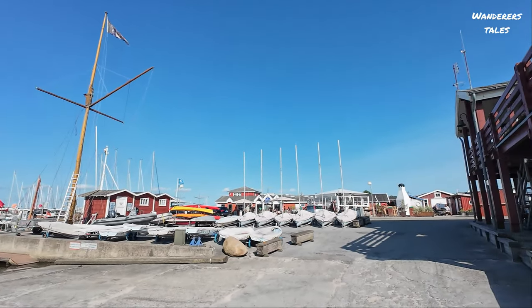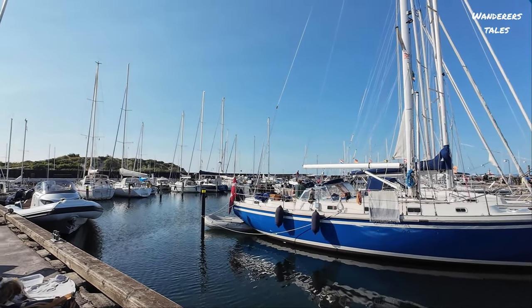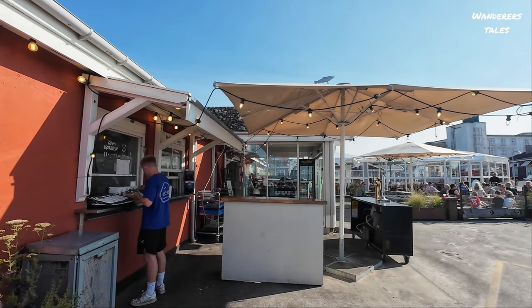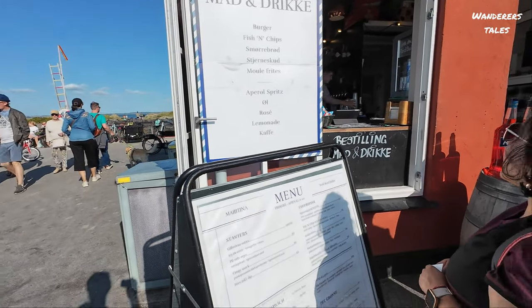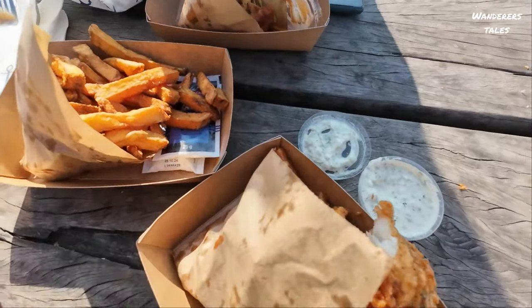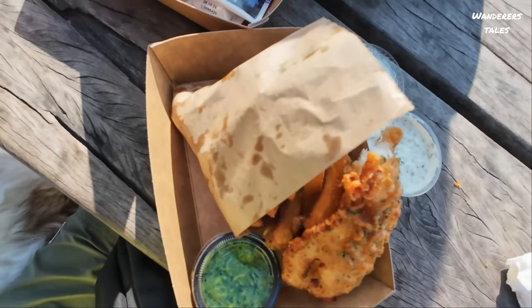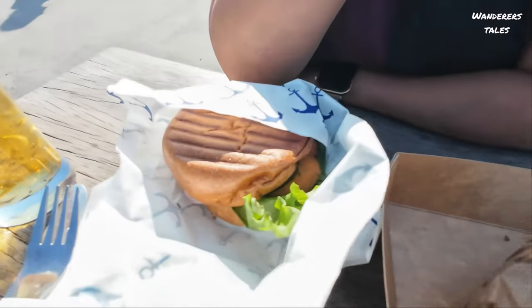It's almost 5 o'clock, and actually we didn't have our lunch. So right now we are at Hornbeak Strand or Hornbeak Heaven. So we are at a restaurant called Martini, and we have ordered fish and chips, while Shruti has ordered a veg burger. So this is the fish and chips, and here are the french fries and the burger.